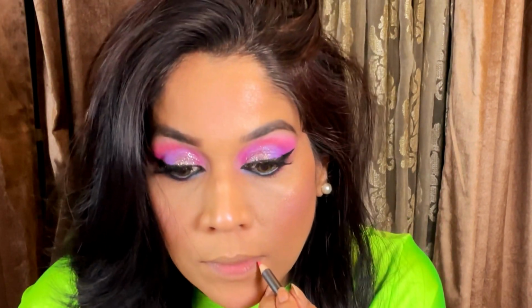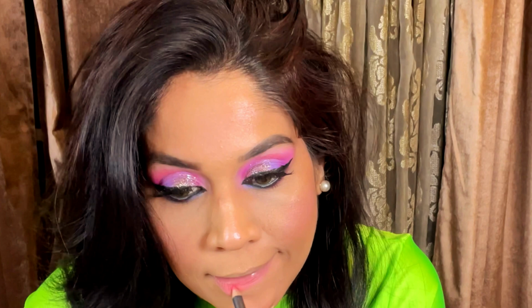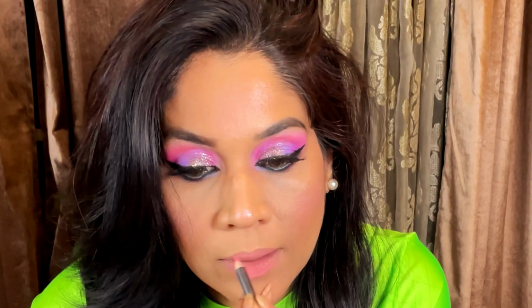I'm using this from Italia in shade Soft Pink. And I'm gonna just fill with this. I'm gonna be using this Bare Minerals shade in Cookie. And with a brush, I'm just gonna. And now I want to use the same highlighter, just a little bit on the lip. I'm gonna be using my Tarte setting spray.